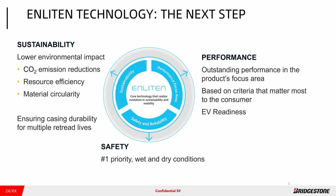Okay, so I guess the next step, Enlighten technology. This is a Bridgestone technology where Enlighten is core technology that realises the evolution in sustainability and mobility. From a sustainability perspective, it will have lower environmental impact, CO2 reduction, resource efficiency, material circularity, and we're ensuring that the casing durability is such that we can have multiple retread lives. From a performance perspective, we're looking for outstanding performance in the products-focused area, and it is based on criteria that matter most to the customer. And we're ensuring that we're having EV readiness.